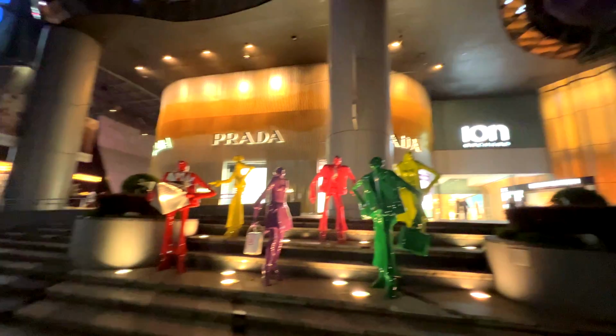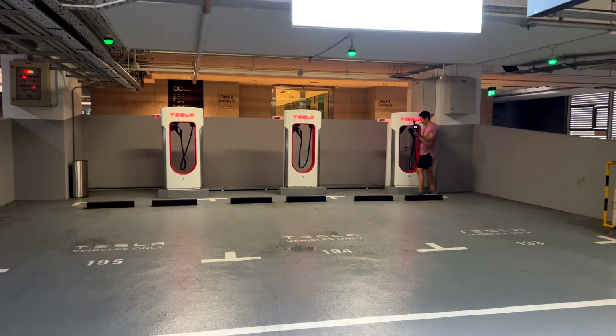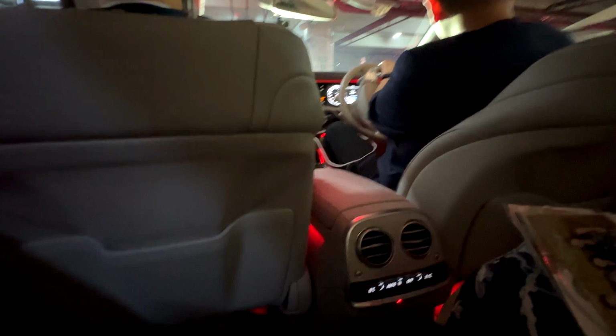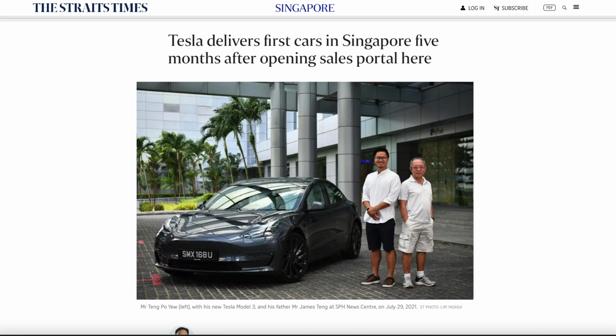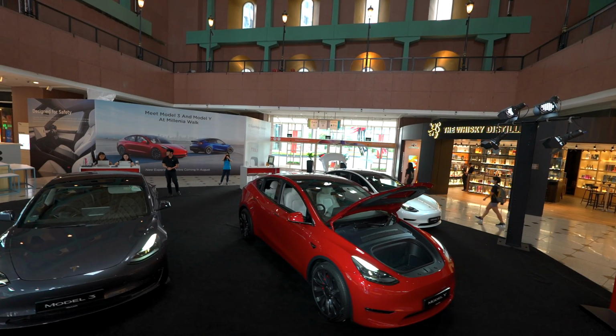So the cool thing about Singapore is it's not like this random third world country with random cars with no rules or regulations. I feel like I'm in the United States when I'm in Singapore, just everything is in reverse. Now, whenever we visited Singapore, there were never any Teslas or electric cars around. Then starting in 2021, Teslas started being sold in Asian countries.